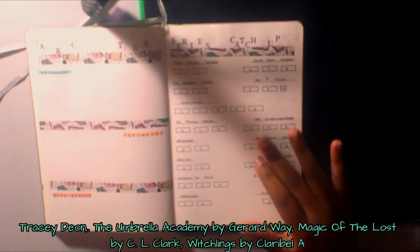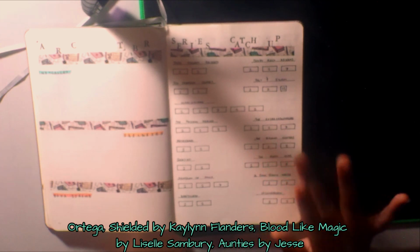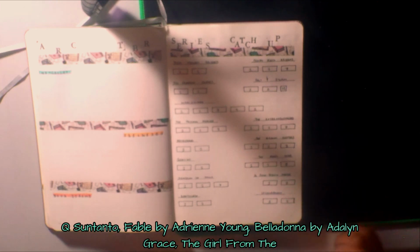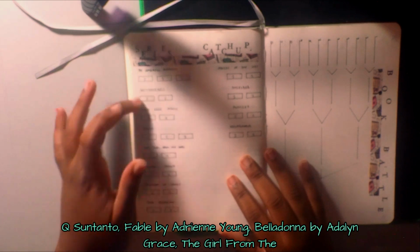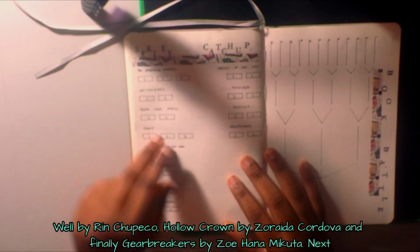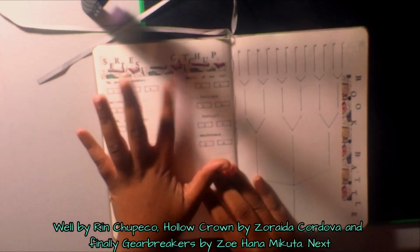by C.L. Clark, Witchlings by Claribel A. Ortega, Shielded by KayLynn Flanders, Blood Like Magic by Liselle Sambury, Aunties by Jesse Q. Sutanto, Babel by R.F. Kuang, Belladonna by Adalyn Grace, The Girl from the Well by Rin Chupeco, Hollow Crown by Zoraida Córdova, and finally Gearbreakers by Zoe Hana Mikuta.